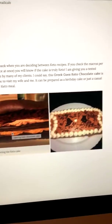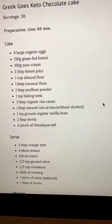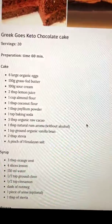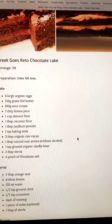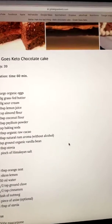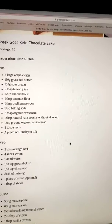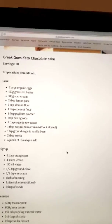Now this is what we have, all the ingredients. We will be making it later. Let's see what you need. 6 large eggs, 150 grams grass-fed butter. We will be using goat butter. You can use whatever grass-fed butter you have, cow's. If you have bison, it would be great. You will need 100 grams of sour cream, 2 tablespoons of lemon juice, 1 cup almond flour, 1 tablespoon coconut flour. You see, it's always less coconut flour. You will need 1 tablespoon of psyllium powder, 1 teaspoon baking soda, 3 tablespoons organic raw cacao, 1 tablespoon natural rum aroma, 1 teaspoon ground organic vanilla bean, 2 tablespoons stevia, and a pinch of Himalayan salt.